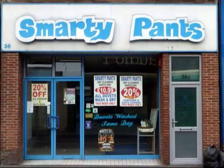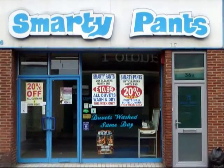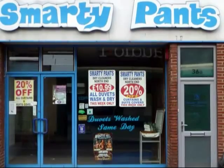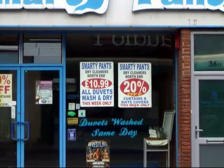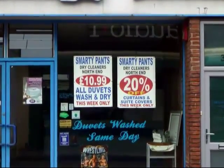Smartpants is a dry cleaners in Portsmouth, UK. A smartpants is a person who thinks they are very clever and likes to show people this in an annoying way. In fact, the shop name would be more appropriate in the USA, where they use the word pants to mean trousers. In the UK, pants are what men wear under their trousers, not the sort of garment one usually has dry cleaned.